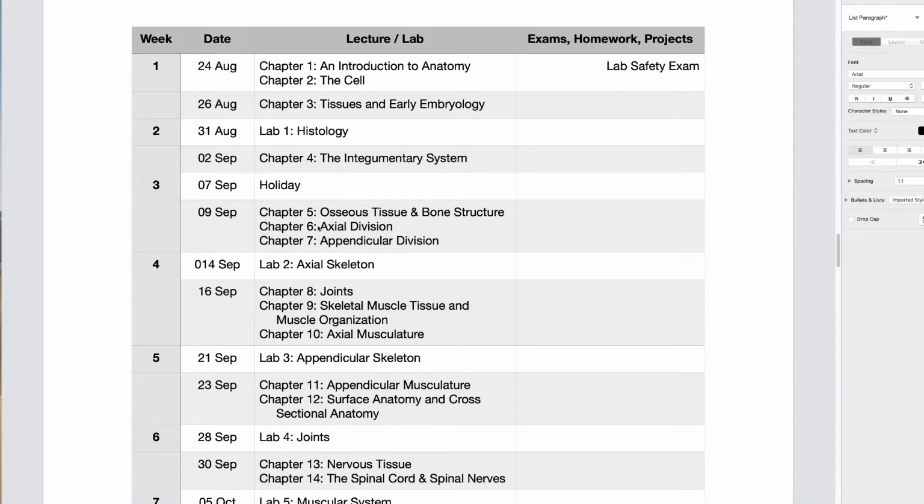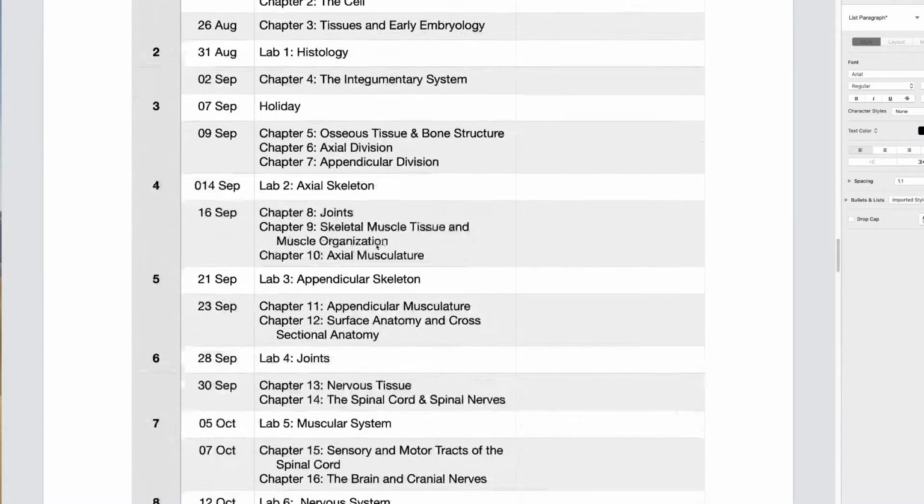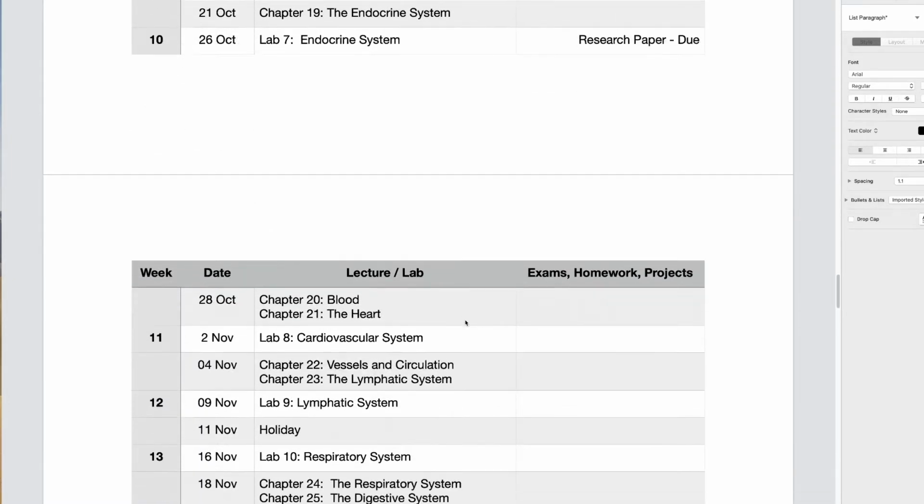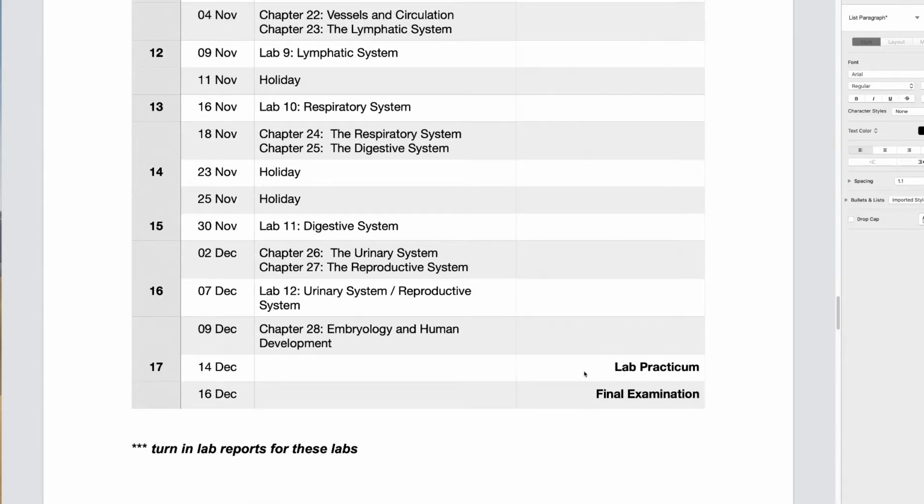This gives you the dates of the holidays and the dates of all the chapters we'll be covering. This is a guideline. We'll work at a pace that's comfortable for everybody and get everything accomplished and everybody to learn the material. You see when the midterm will be, October 19th. There'll be a research paper due October 26th, and a lab practicum on the 14th of December. The final exam is the last day of class, December 16th.